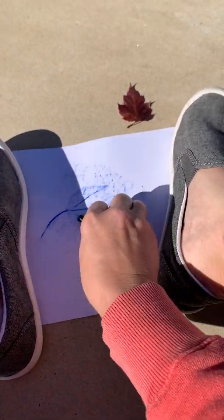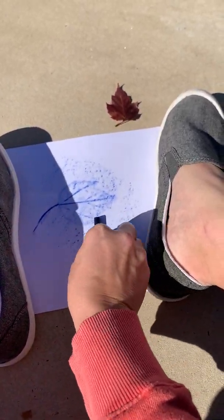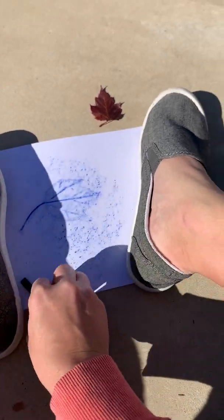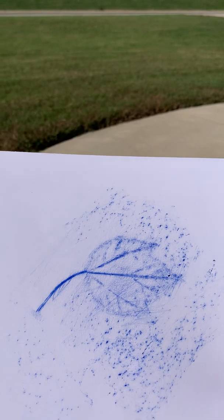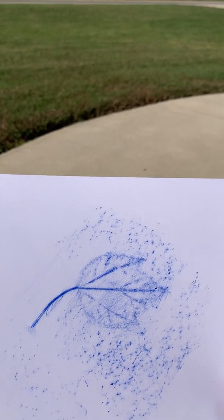like this. And then you're gonna be left with a beautiful leaf rubbing. So you could do lots of colors and different leaves together to make an abstract piece of art.